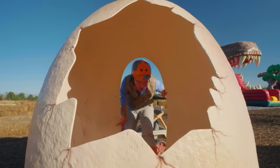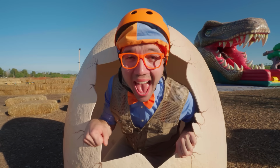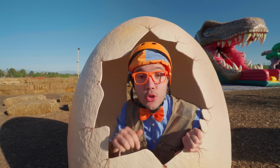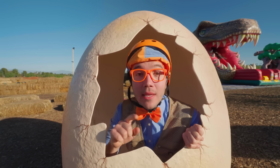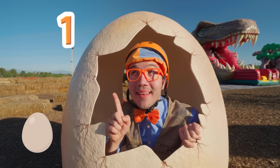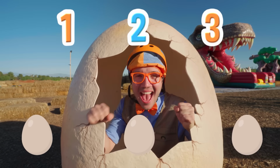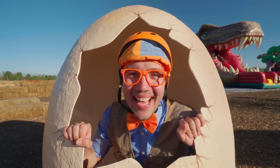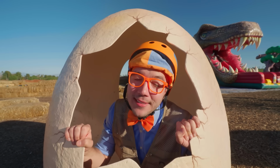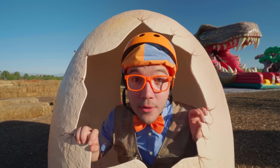We did it! We found another egg! Woohoo! Yeah! Hey, do you remember how many eggs we found? Let's count them together. Here we go. One, two, three! Yeah! We found three really big giant dinosaur eggs. And we had a lot of fun today driving around town in our cool dinosaur vehicles.